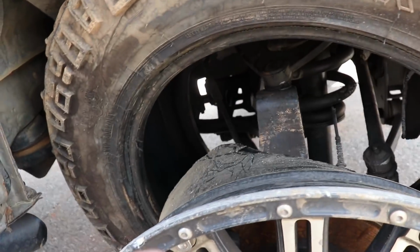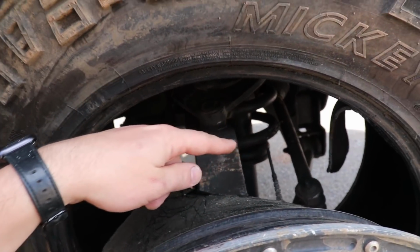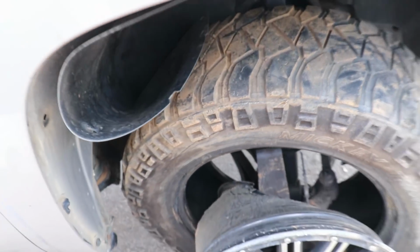Doesn't seem to be too bad. Let's go ahead and just put a spare tire on it and see what it does. Looks like my tie rod end's still okay. My axle kind of popped out, but that's okay. Little control arm's on there. Yeah, let's get this thing driving.